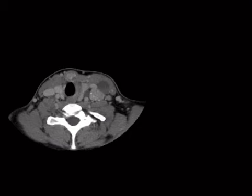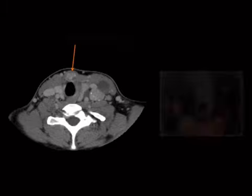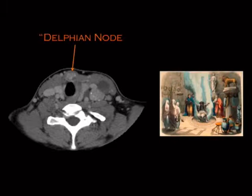So what about this guy here? This is the sinister 6, the level 6 lymph node, which some people refer to as a Delphian node. Supposedly, the Oracle of Delphi foretold various terrible events. By the book, buzzword, Delphian node equals laryngeal cancer. However, it can also be seen in thyroid cancer.